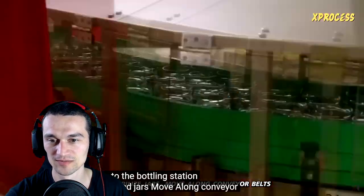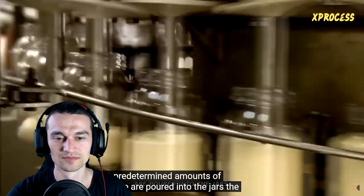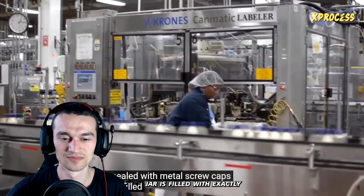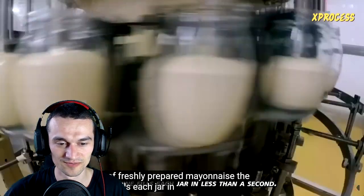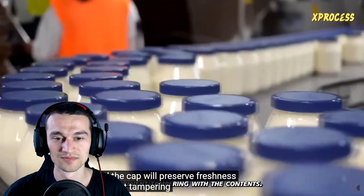Pre-sterilized jars move along conveyor belts as predetermined amounts of mayonnaise are poured into the jars. The jars are sealed with metal screw caps. Each jar is filled with exactly 680 grams of freshly prepared mayonnaise. At least that's how they advertise it. The machine fills each jar in less than a second. The cap will preserve freshness and prevent tampering with the contents.